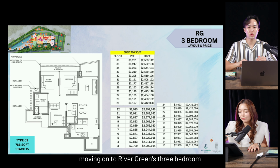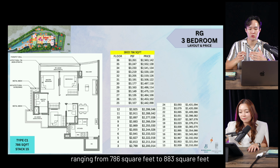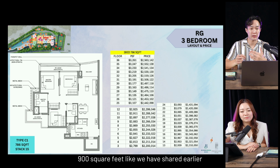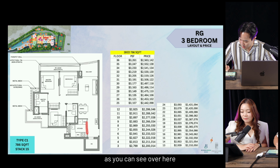Moving on to River Green's 3-bedroom, there are actually 3 unit types ranging from 786 square feet to 883 square feet. But there is a smaller 4-bedder sized at 900 square feet like we have shared earlier. So we will actually be comparing all these together. You can see over here.